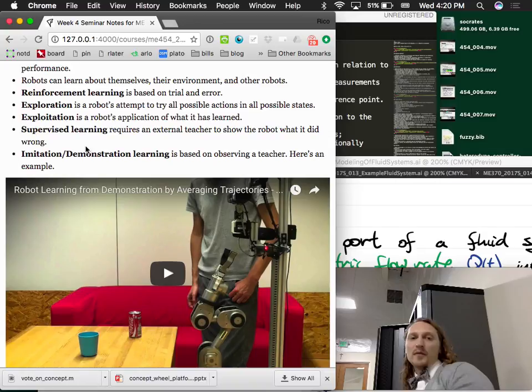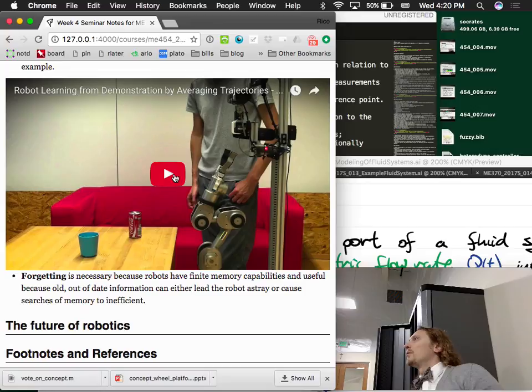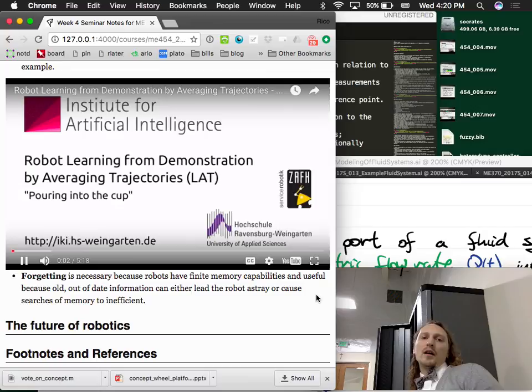Supervised learning requires an external teacher to show the robot what it did wrong. Imitation and demonstration learning is based on observing a teacher. Here's an example of that. This is how a lot of robots are programmed. Something along these lines, I guess.